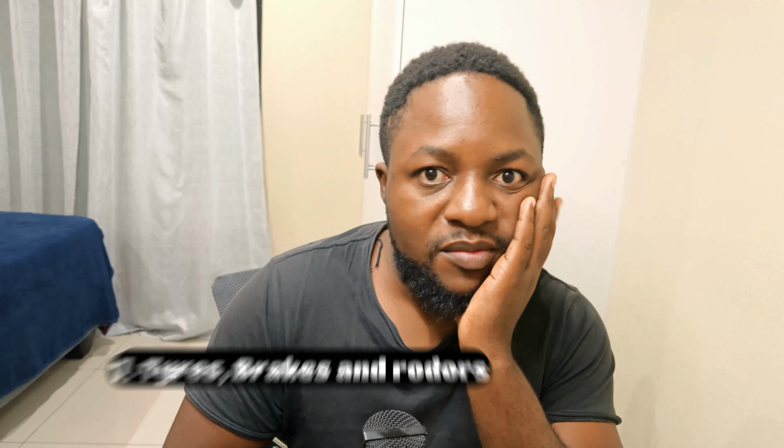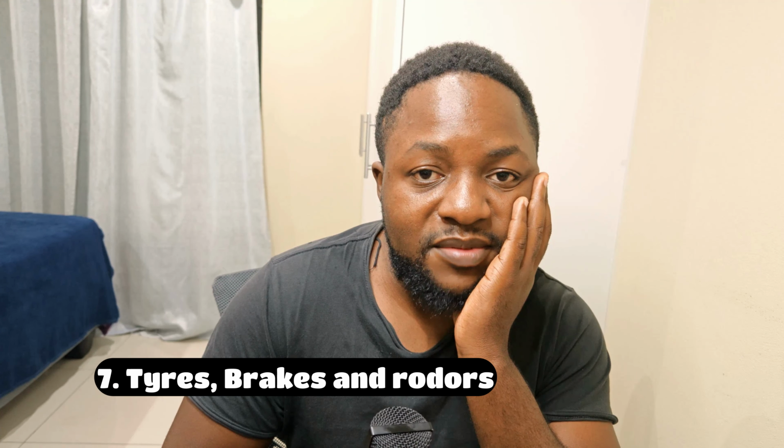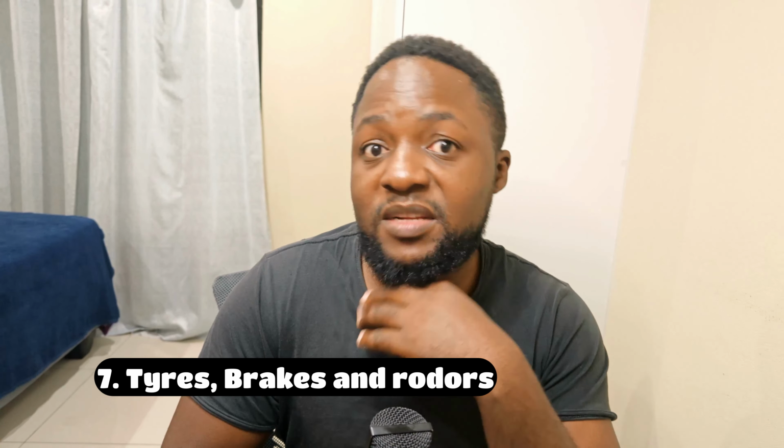So the other one, which is very expensive, is tires and brakes. Most of us will check whether the tires have been worn out or not, and we forget to check brakes. Brakes of some cars are expensive. Some people can cough up to 5,000 just for brake pads, based on the size of the brakes, you know.